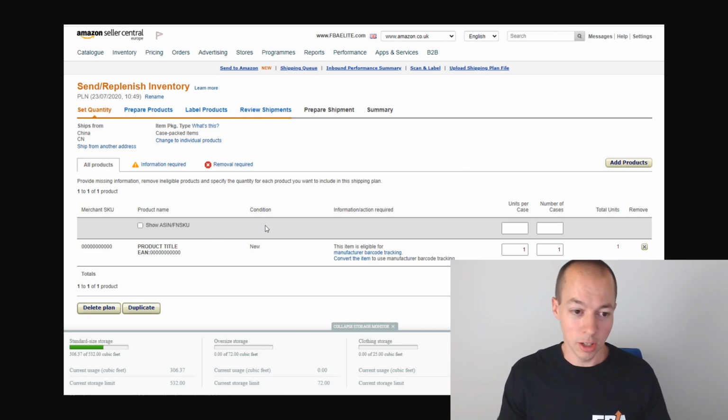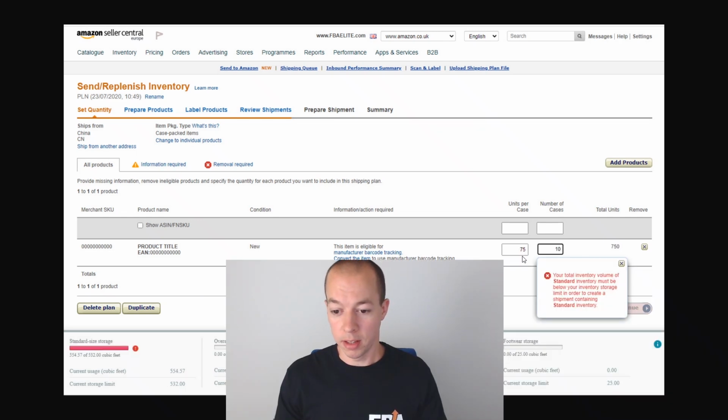So you can see here, this is the shipment as I was setting it up. I just put one unit and one case in, and as you can see here, it's all green and I was allowed to create this shipment. However, when I actually change this to the correct figures, I'm just going to move myself over so you can see the error message that pops up. When you put in the correct shipment, so I was shipping 750 units, so I had 75 cases all containing 10 units each, you then get this error: your total inventory volume of standard inventory must be below your inventory storage limit in order to create the shipping plan.